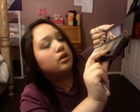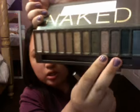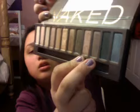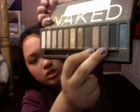I'm going to be taking my Urban Decay Naked palette. Now I'm going to be taking the colors Toasted and Hustled. These two right here. Toasted is a really cute pink sparkling color, and Hustled is kind of purple, like my long sleeve t-shirt, but darker. I like my nails too.